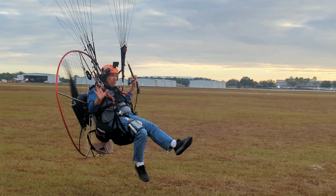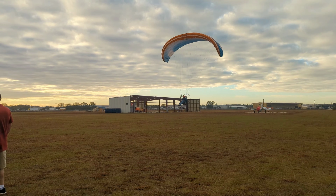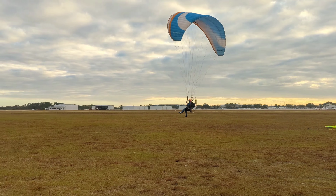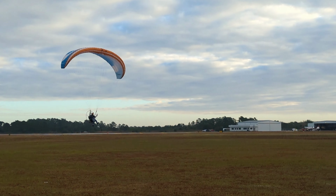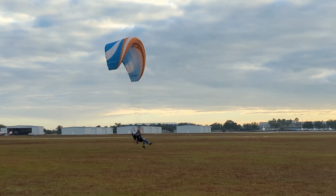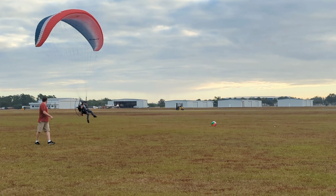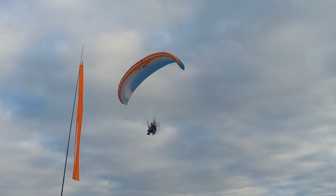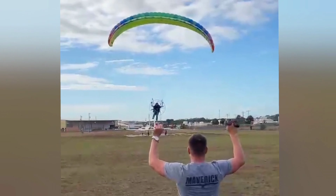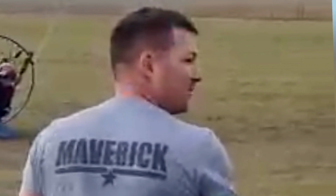Here goes Tim. Kicking Scott in the hand. No, he's foot dragging. Tim practicing some foot drags. My bad. Can't turn left.